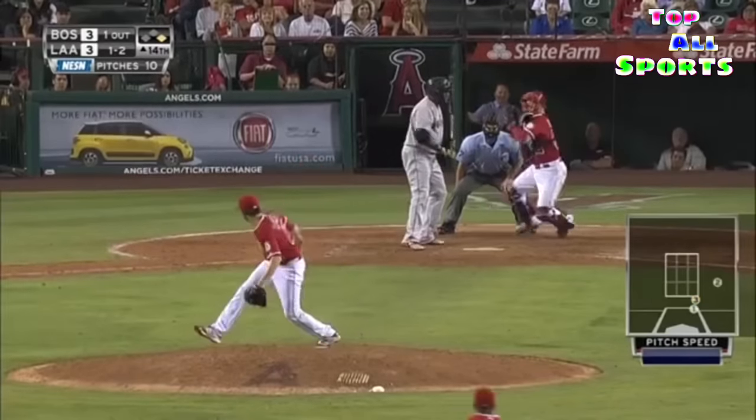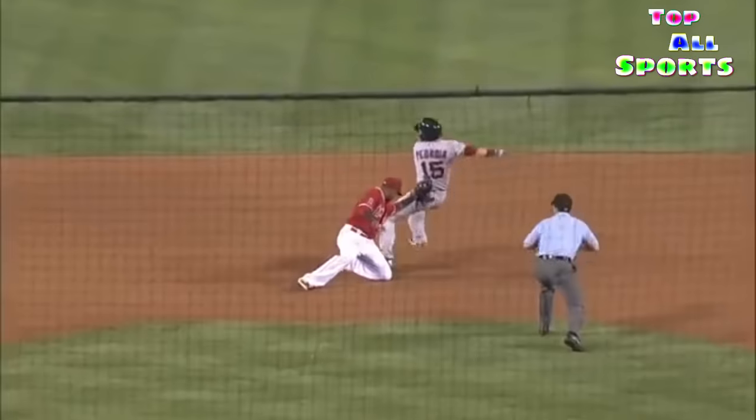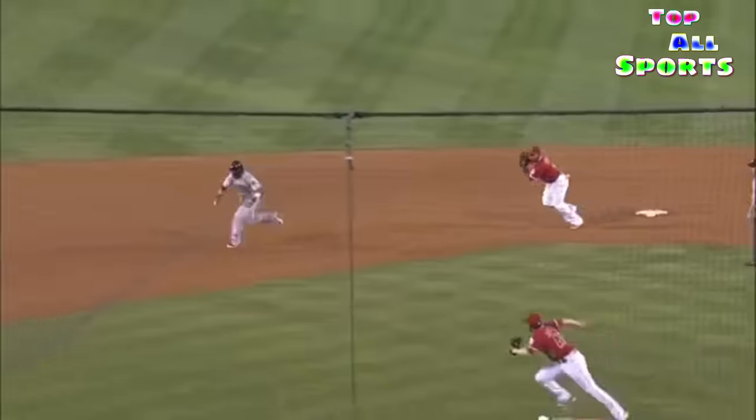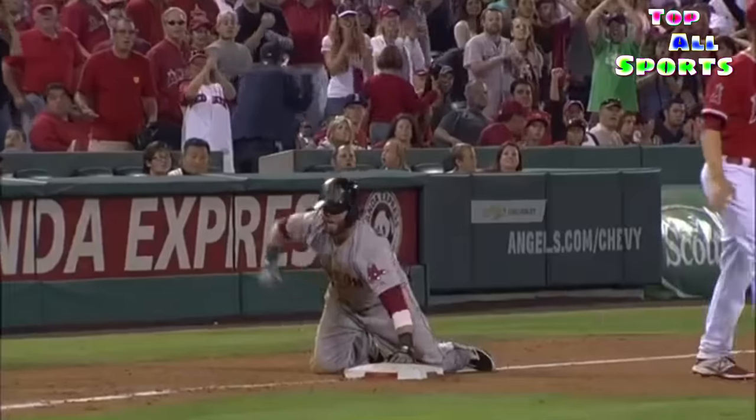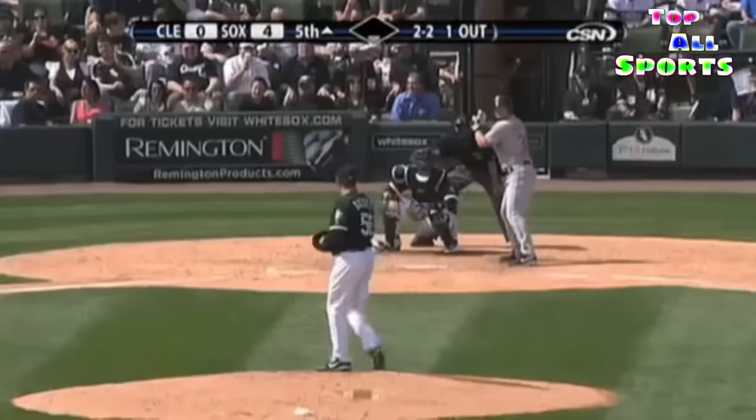There goes Pedroia. Ortiz takes the throw to second base. Safe. And taken off for third is Pedroia. He'll get there. Nobody covered the bag. The shift was on.